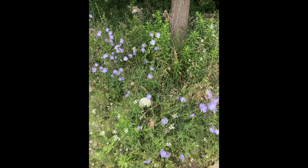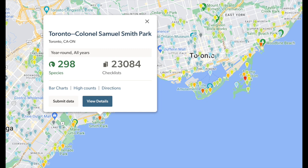As we exit the forest and enter the open area, let's explore Colonel Samuel Smith Park's significance for bird life. According to eBird, a citizen science project that compiles bird tracking data, approximately 300 species of birds have been recorded at Colonel Samuel Smith Park at the time of this recording, making it a premier birdwatching destination, second only to Tommy Thompson Park in Toronto.